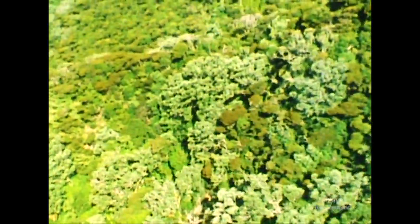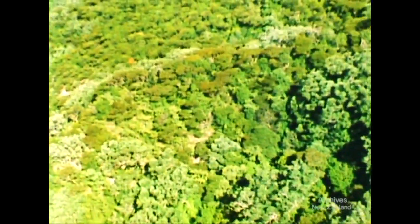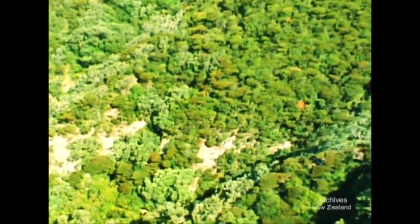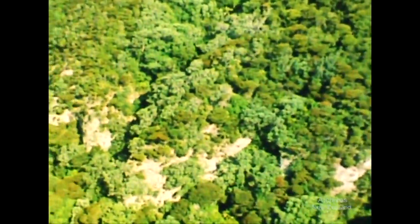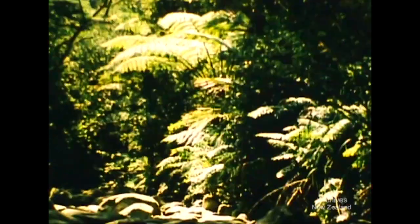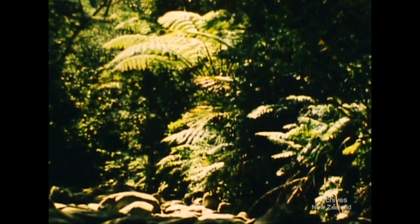Two-thirds of the vegetation of this unique island is primeval forest, never having been burned or grazed by animals. Much of this forest is in the gorges and deep ravines where access is very difficult. These scenes have been taken along the lower reaches of the Awaroa Gorge, one of the few gorges that's reasonably accessible from the coast.